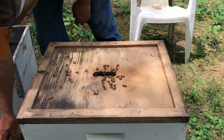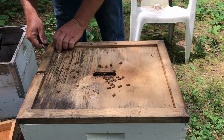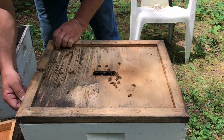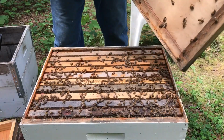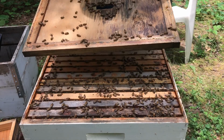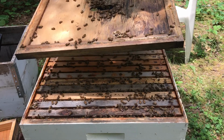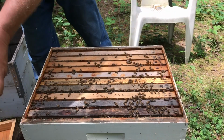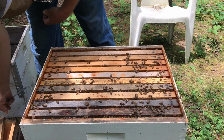Of course, there's a lot of them there to greet me. Hopefully they'll be in a good mood, and I won't have to use any smoke. Wow. Now the first thing we want to do is look on the inner cover, make sure Her Royal Highness isn't up here. I don't want to set the inner cover down on the ground with the queen on it. So I'm just going to set this right here.